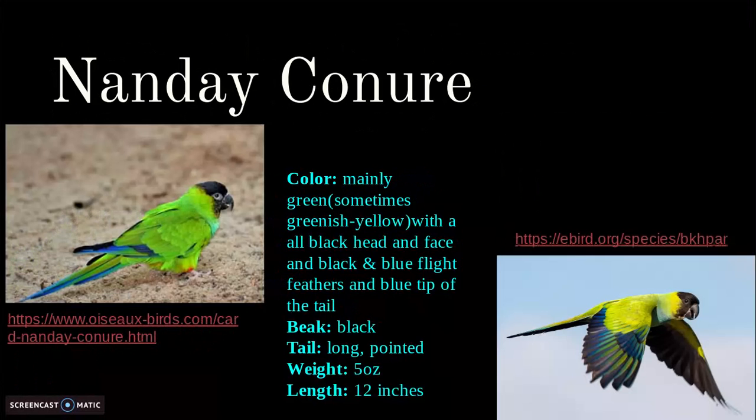The Nande conure. Their length gets about 12 inches long, and their wingspan looks pretty long as well. They're mainly green with a black head.